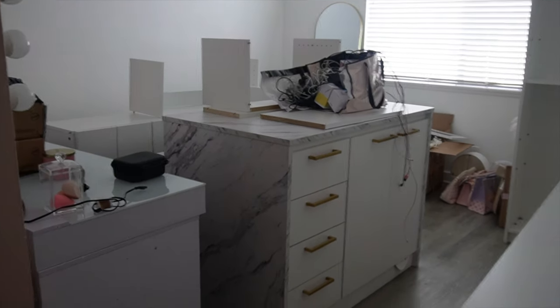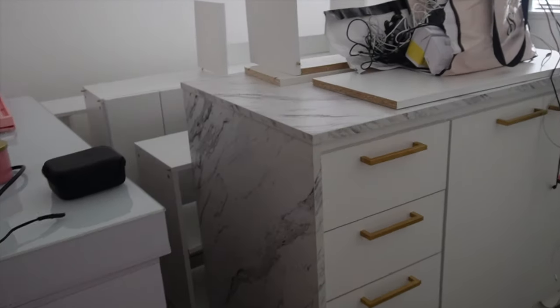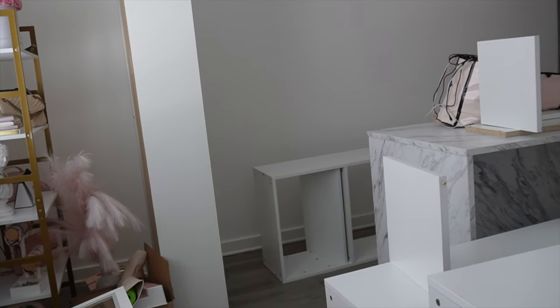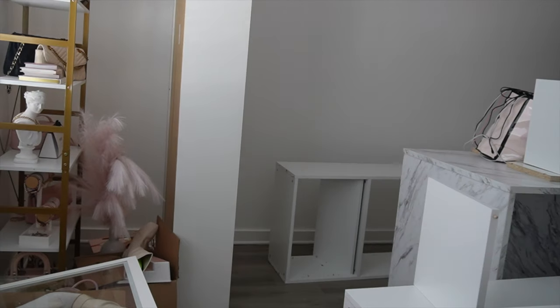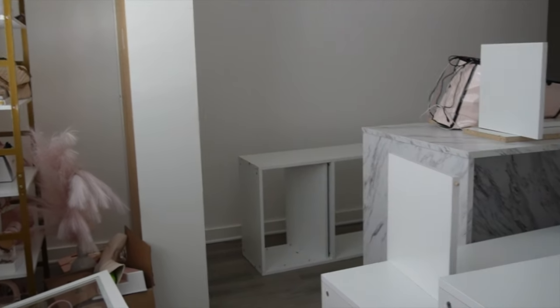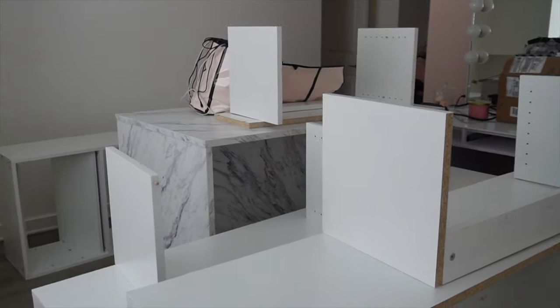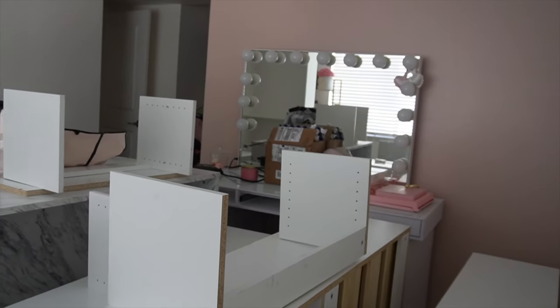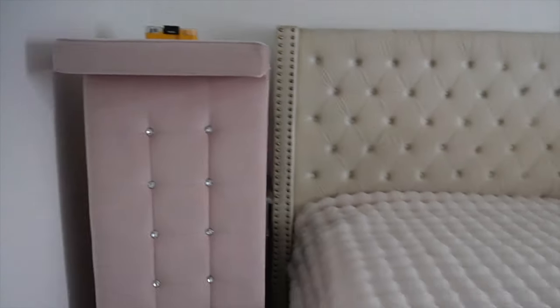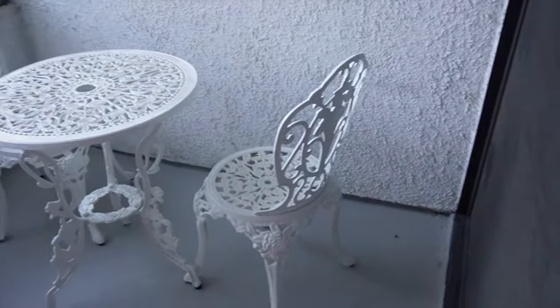Okay guys, here's the progress. It looks crazy because everything's just piled in here right now. They still have to put all these units back up. And then they did take apart my IKEA packs and they have to put that back up. I'm not sure how they're going to set up the new closet. Usually I would have this unit here and the IKEA packs on this wall, but I don't really mind if they flip it around. It's the same thing. The vanity is in, it looks so pretty against the pink wall. My little outfit of the day. Got the patio furniture.